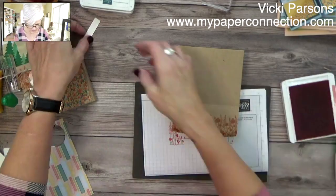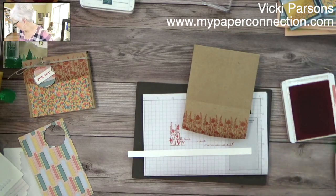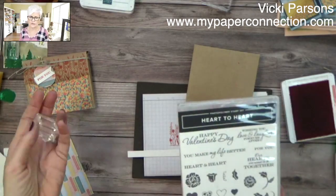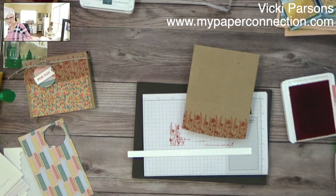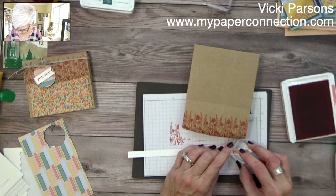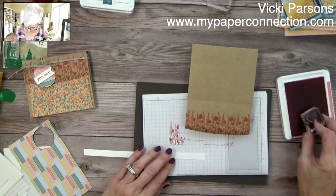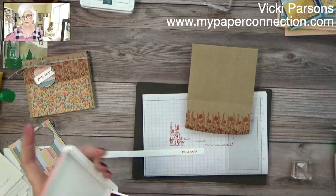Nope, one more thing. I took a stamp from Heart to Heart, and I wanted to say like to you or thinking of you or for you or something like that because I want this to be a gift. And so this actually does say for you, and I'm going to stamp it using Calypso Coral onto a piece of 1/2 inch. Hold on, I want to do it down here and give it a little bit more space. Well, if I can do it straight. Okay, that's all the stamping I'll do with this.